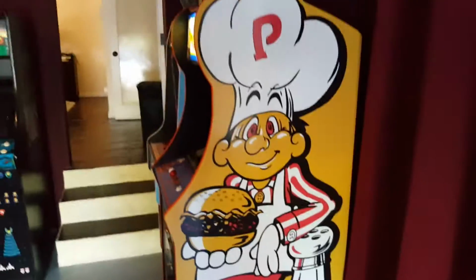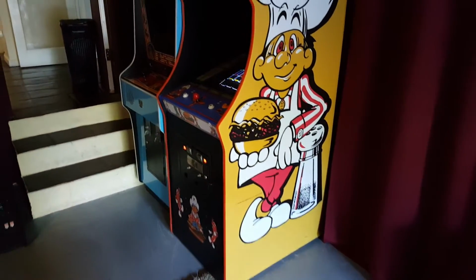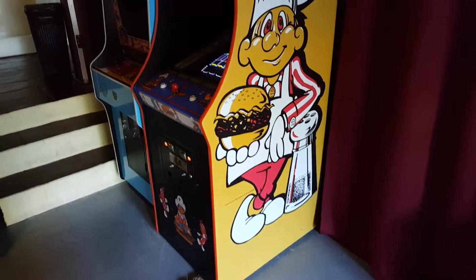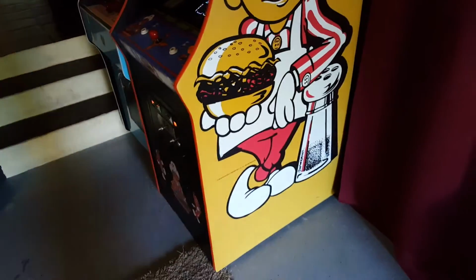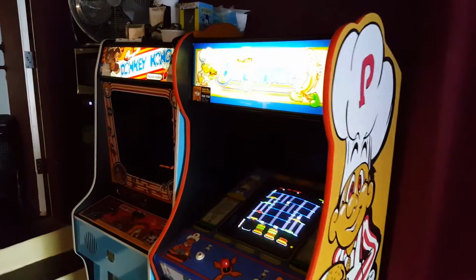Alright, let's move on here. Burger Time. Got this from Slick Nick over on Cloth. What's up, Nick? Did a bunch of restore work on the artwork on the sides on this one. Get it looking all clean. Such a fun machine, such a great looking game. Definitely worth the time to restore that one.